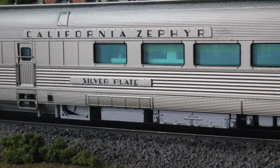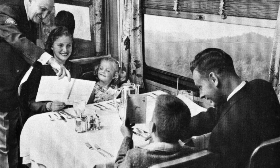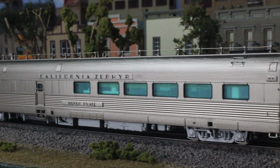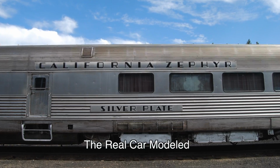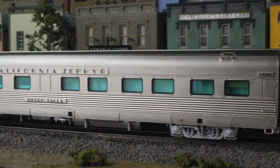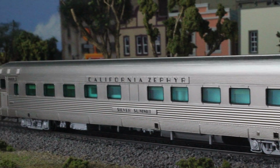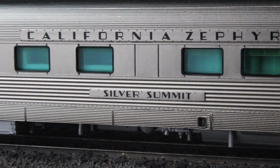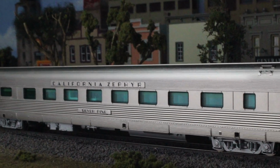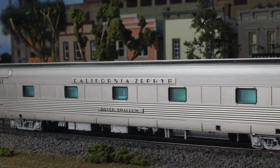A 48-seat dining car, Silver Plate, which, by the way, the real dining cars held up to 48 passengers per car and were equipped with an air curtain, which back then was high technology for eliminating cooking odors from the kitchen. A 10-roomette car with 6 double-bed sleepers named Silver Falls, another 10-roomette car named Silver Summit, a 16-sectional sleeper named Silver Pine, and a 6-bedroom 5-compartment sleeper under the name Silver Swallow.